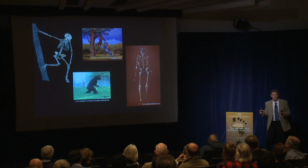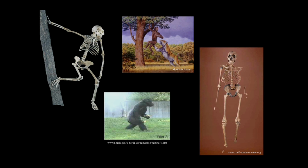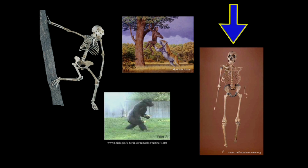So the argument goes that with the origins of the genus Homo, like this early Homo erectus skeleton from Africa, the genus Homo was fully terrestrial. And now this constraint is lifted, and now selection really can fine-tune the skeleton for bipedal locomotion. We get changes in the pelvis and other changes in the lower limb, and our kind of bipedalism, full striding bipedalism on an extended hip and an extended knee, comes about. So by this model, that would explain the differences in the pelvis between these two groups.